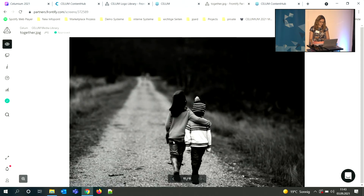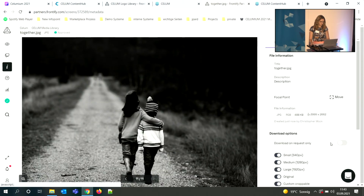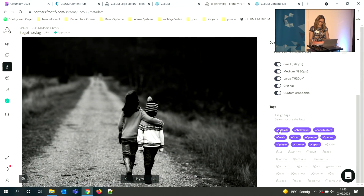That's my picture, and in the metadata we can see that there was automatic tagging. Yeah, that's it with the live demos. Maybe this is not a sports event. And there is also something additional I wanted to show you. That's the basic module of web-to-print that is offered by Frontify.